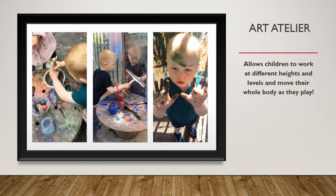Having the larger areas where no end product is necessary also allows children to use their whole body and have a full range of movement in their arms. It also allows them to create bigger paintings and put more energy into their creation.